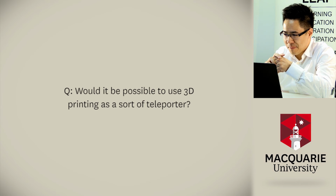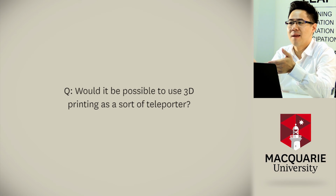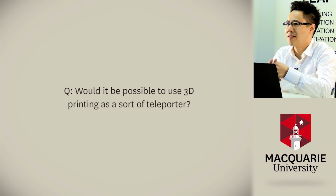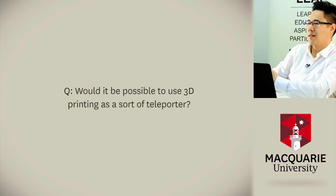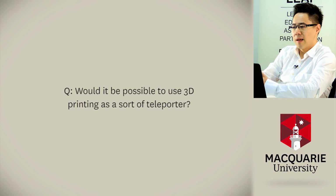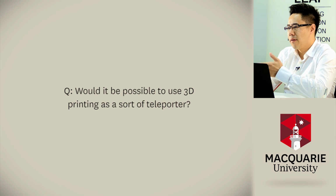Yes, so this is a very sci-fi question. I personally think you can, but then that falls into philosophy as to what defines consciousness. If you start replicating someone with every single aspect of that person, do you then call that a replica, or do you call that the real thing, the real person? So technologically, you can probably do it, but ethically or philosophically, it's not really defined.